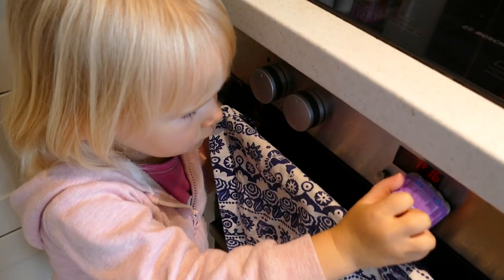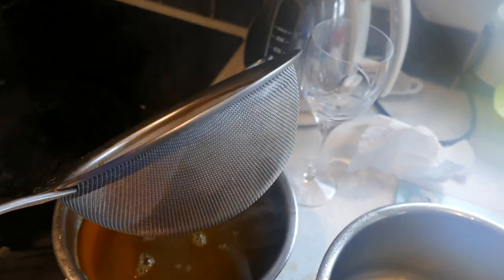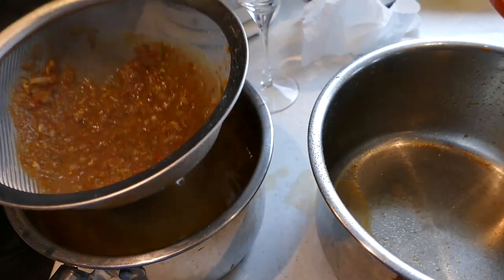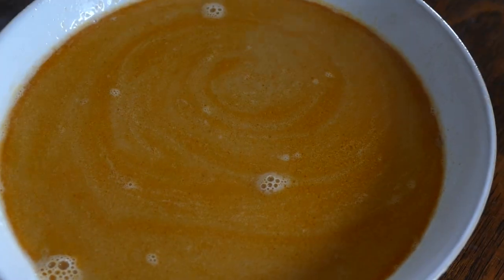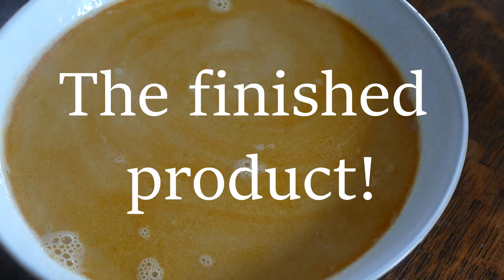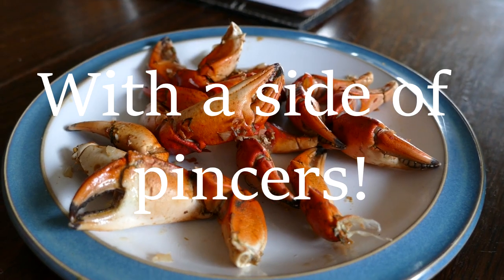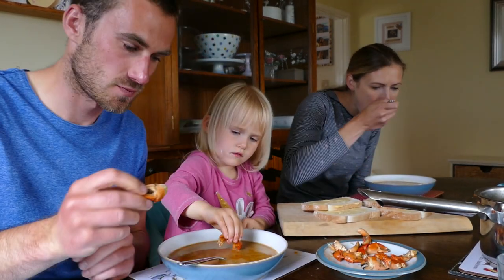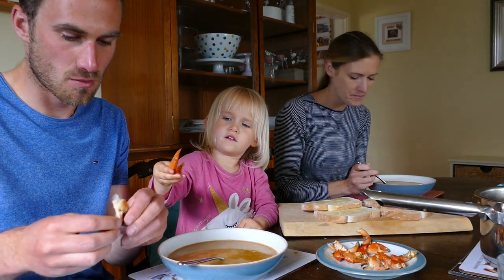Cuddles on the sofa with some soup, yeah? Yeah. Decent amount of meat inside these shore crab claws, actually, and it tastes really good. Oh my God, Daddy, it's all cooked. Yeah. Can you eat it? Nice, full of flavour, isn't it?